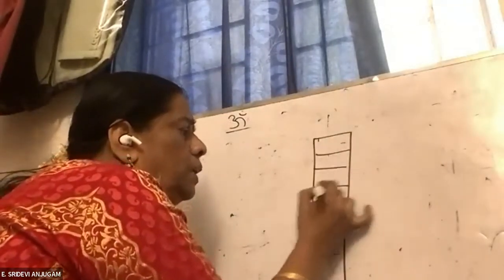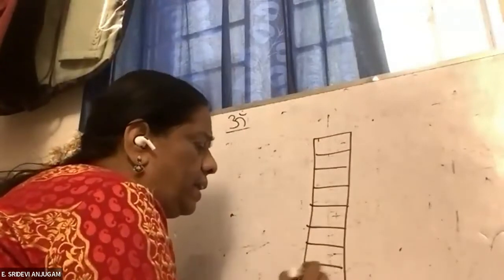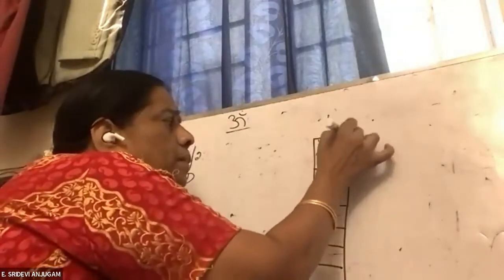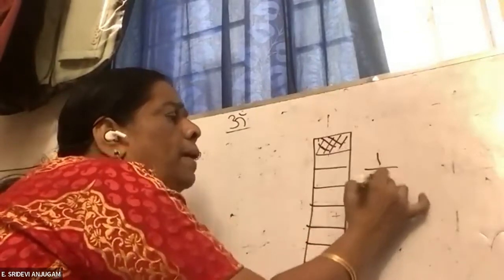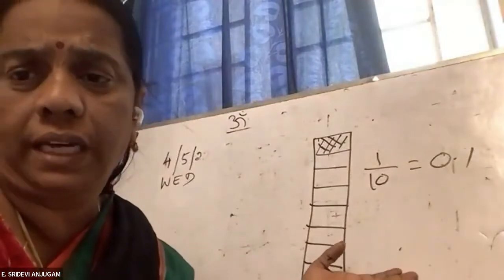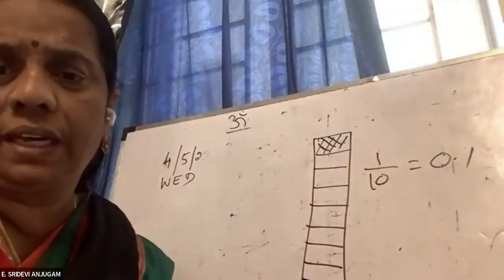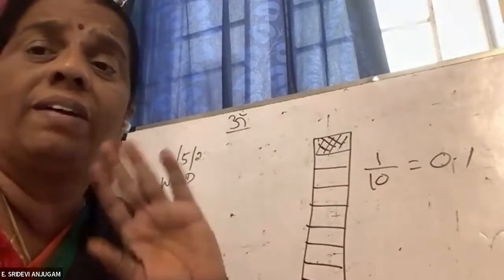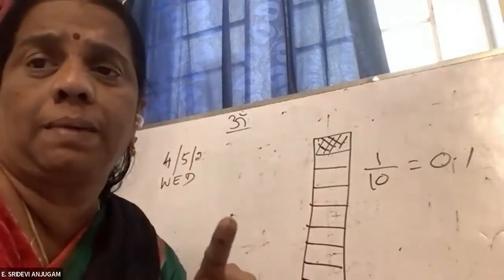1, 2, 3, 4, 5, 6, 7, 8, 9, 10. We have to make them shade 1 by 10. That is nothing but 0.1. This is one lab activity we can do. From the beginning, we can start from the basics. This is very important, so that they never make mistakes in decimals.